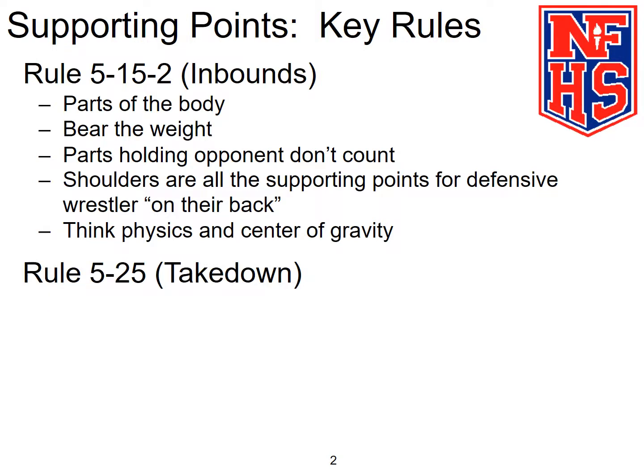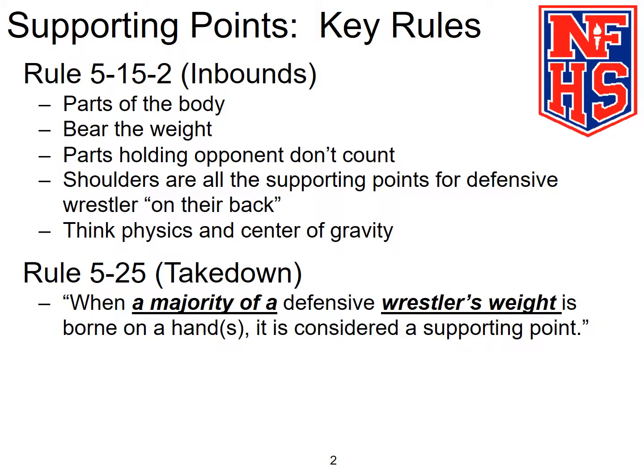The next rule I want to reference is Rule 5-25, which is the takedown rule. And here's why. What that rule tells us is that when a majority of a defensive wrestler's weight is borne on a hand or hands, it is considered a supporting point. This is critical because a hand may be touching the mat, but what this rule is reinforcing is that that hand doesn't count as one of the main supporting points unless it has a majority of the wrestler's weight.